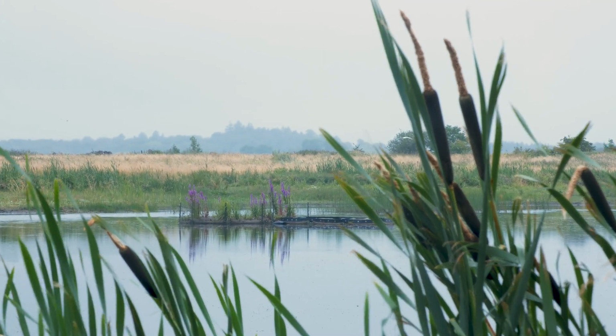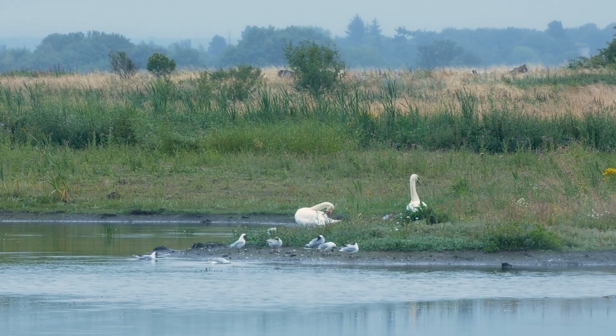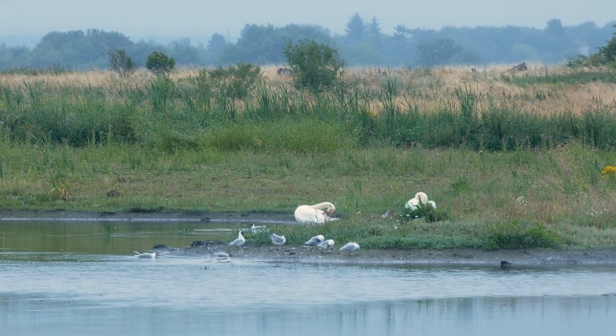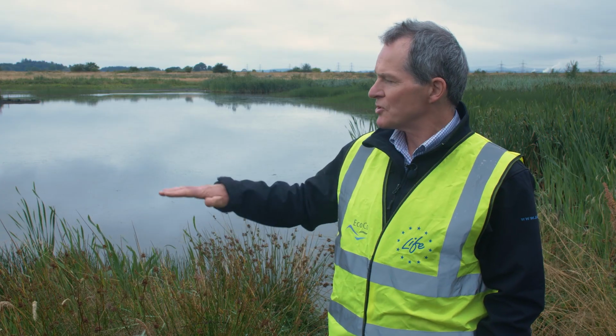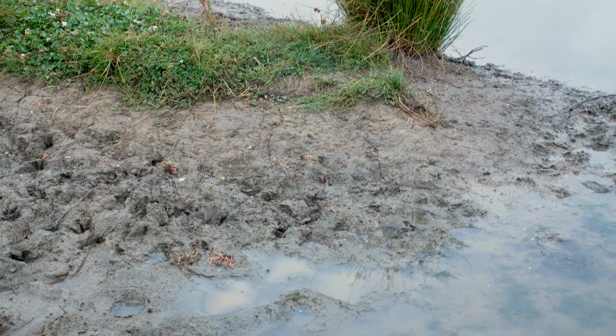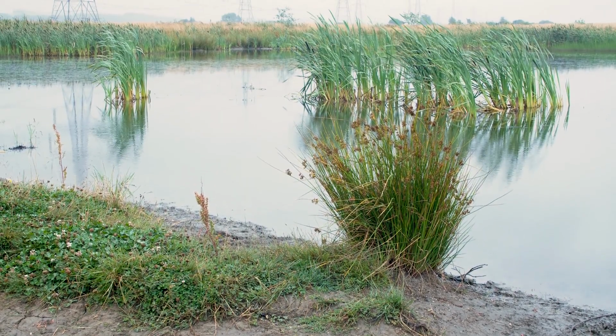And what it provides for is for birds to overwinter, for passaging birds to come and land and to feed, and also for summer visitors to come and have a habitat. This was largely vegetated, and what we have now, as you can see, is a lot of open water. We have had diggers in. Diggers have created a much larger expanse of water.